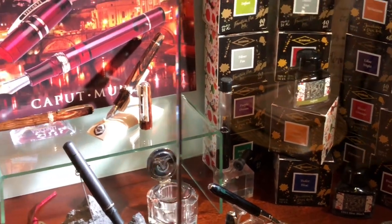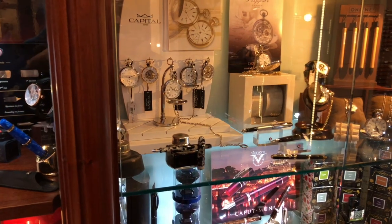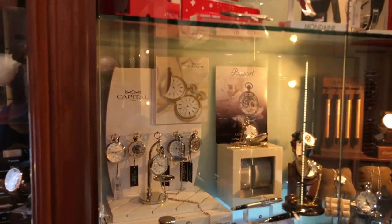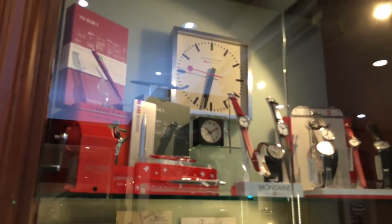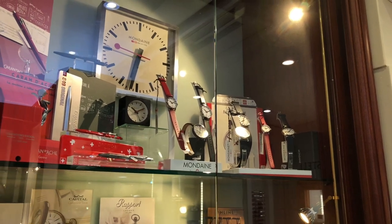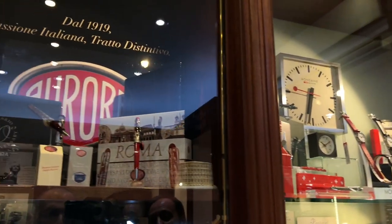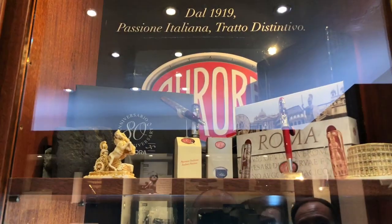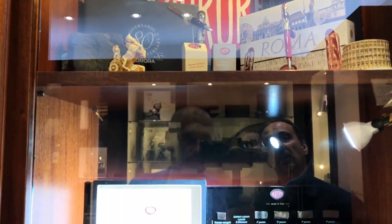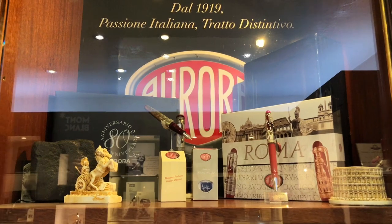In the box. You're right. And upwards we can see some watches and some Conklins. Pocket watches, some Shaeffers, some Conklins and hand watches. Yeah, there you have the Mondaine, the Swiss official railways watch. And here you have the Aurora section. Here is the Aurora section.